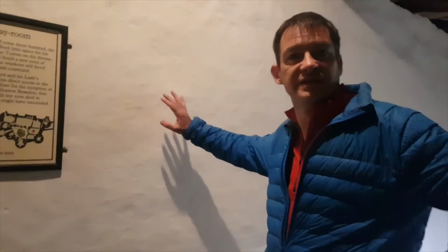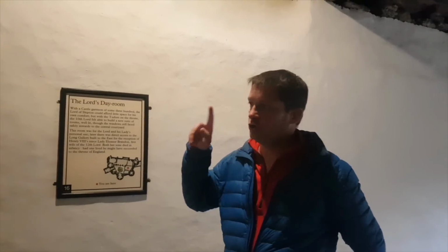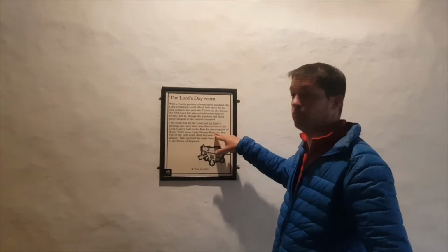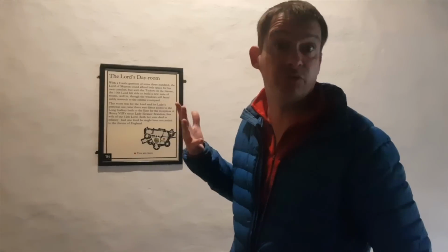The Lord's Day Room. This is where I'd spend most of my time in here. Would you? With a pool table. Pool table, bar, toilet, newspaper. You've got a long gallery through there, right? And they built another room up there. It was for Henry VIII's niece, Lady Eleanor Brandon. She had 2 babies, but they both died. They were both boys. But if they'd lived, one of them would probably have become King of England. Had a room here.